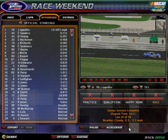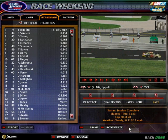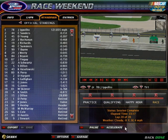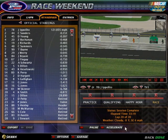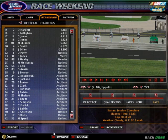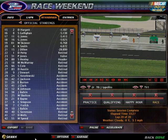11th was Schwartz. He had such a dominant car. And this year we are rewarding points for leading laps, so Schwartz is going to get 2 bonus points for leading the most. So there's 1st through 28th, and now you're going to look at the rest of the field with Mitch Speed finishing last in the 55. He was expected to be a favorite to win this race, but unfortunately that's just not how it's going to be.